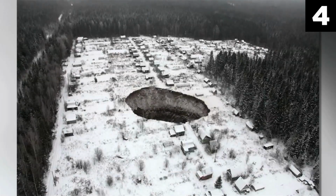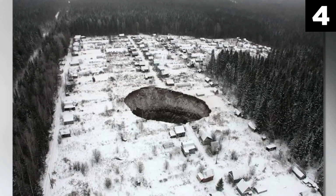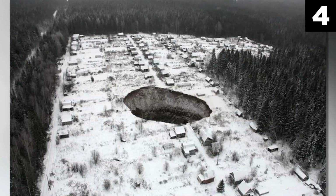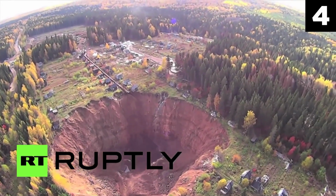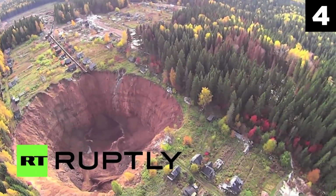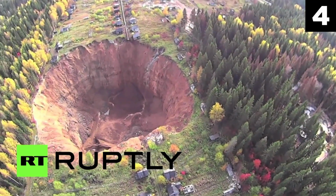Number 4. This sinkhole is what's left of an old ore mine in Solikamsk, Russia. What exactly caused it to form in 1995 depends on who you ask. Many of the residents say that the mine simply collapsed, but the official explanation from the mining company is that an earthquake caused the mine to flood. Either way, there's now a humongous sinkhole on the edge of town, and guess what? It's growing larger by the day.